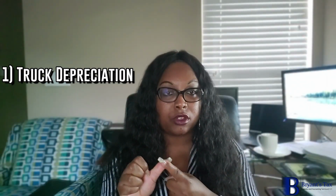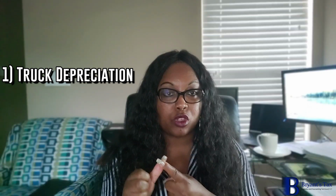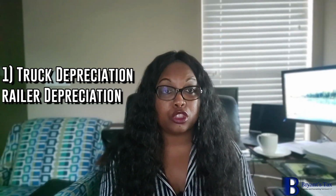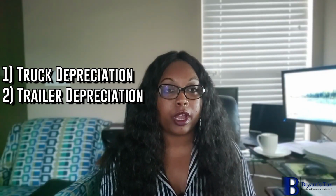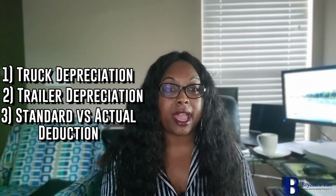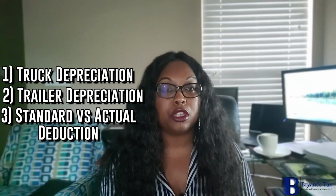So 1 is depreciation for your tractor truck, that goes over the bonus depreciation and everything else. 2 is depreciation for your trailer. 3, you want to take the actual deduction when it comes to your miles.